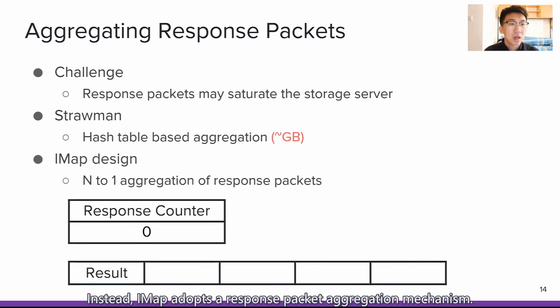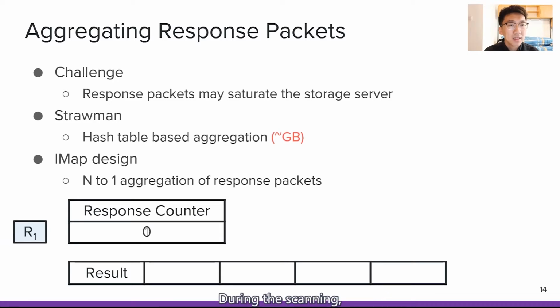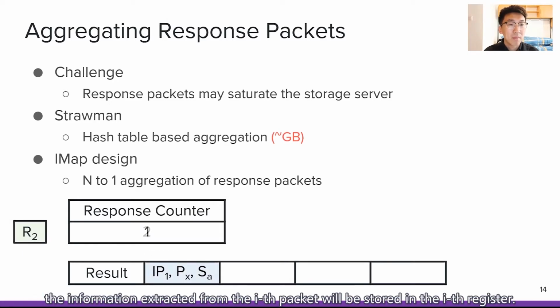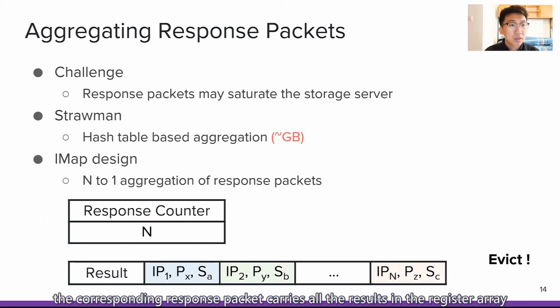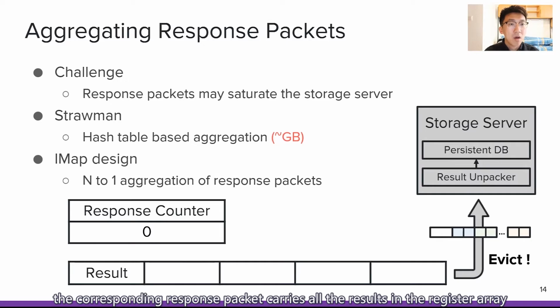Instead, IMap adopts a response packet aggregation mechanism. More specifically, IMap designs a dedicated n-size register array to temporarily store the scanning results. During the scanning, the information extracted from the ith packet will be stored in the ith register. When the register array is filled up, the corresponding response packet carries all the results in the register array and goes to the storage server. Meanwhile, the counter is reset to 0 and another aggregation loop starts.